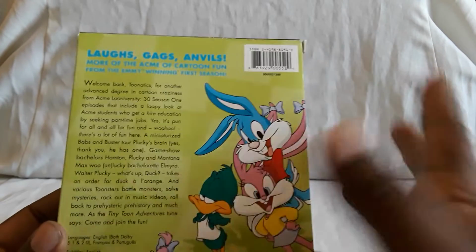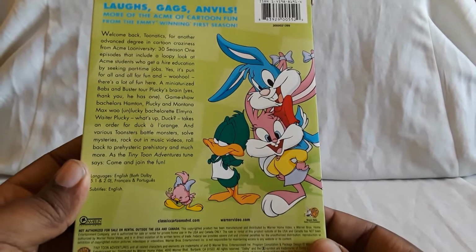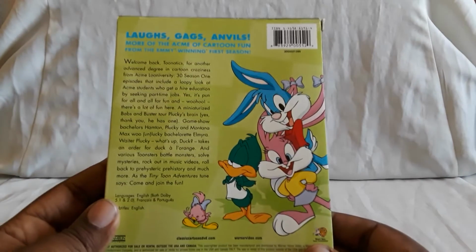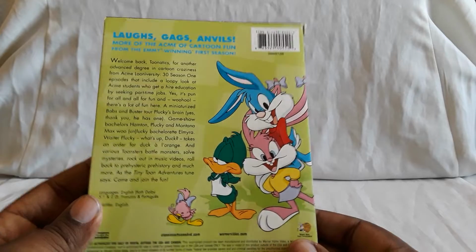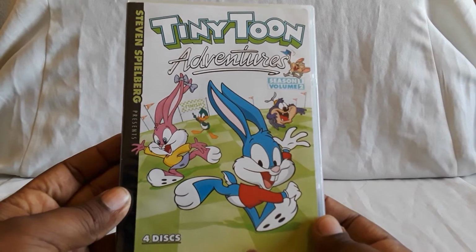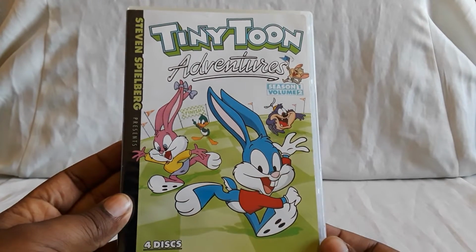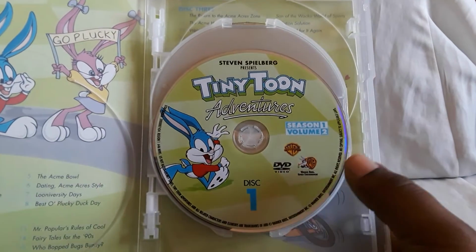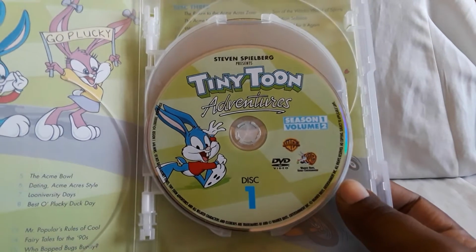Not sure if they're all supposed to have that, but yeah. And this is in 4x3 with the black bars on the sides. You pretty much just follow them in their adventures as they go to this school where the regular Looney Tunes characters are like the teachers and principal. So you have Bugs Bunny, I believe Daffy Duck, there's Porky Pig.